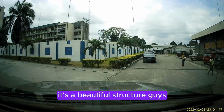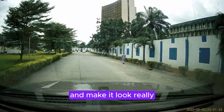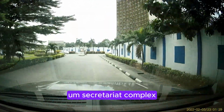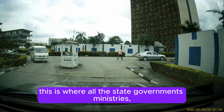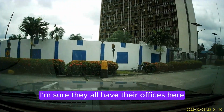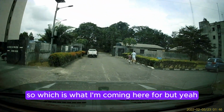It's a beautiful structure, guys. It's a beautiful complex. If you've been here, you will understand. And we can really maintain this and make it look even nicer than it already does. So yeah, this is the Rivers State Secretariat Complex for those of you who just got here. This is where all the state governments, ministries, agencies, departments, I'm sure they all have their offices here. I've done some business here as well, which is what I'm coming here for.